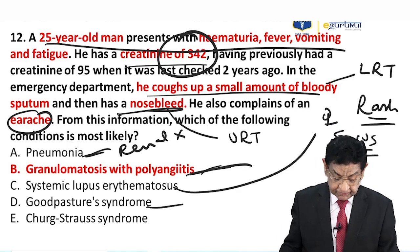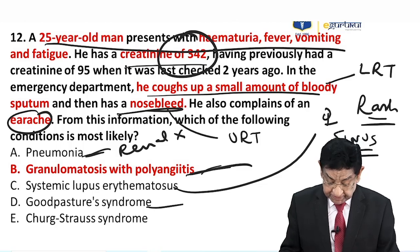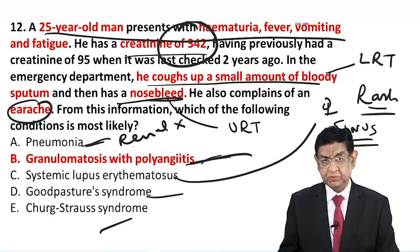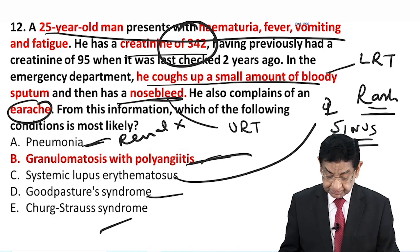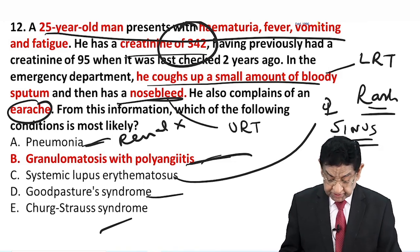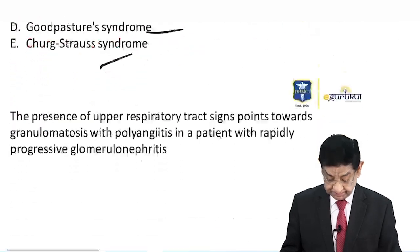Goodpasture's we discussed, that is altogether a different presentation, not like this. Churg-Strauss is asthma. So by and large, in this patient, we are more likely to have the so-called granulomatosis with polyangiitis.